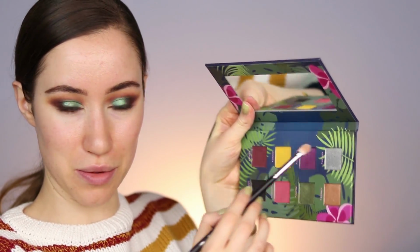Even though we got a little setback in the beginning, this is becoming a really fun look. I'm excited. I'm looking at this shade right here and I really wanna put it on my face. So this is called Azúcar, and it's like the most beautiful dusty blue color.